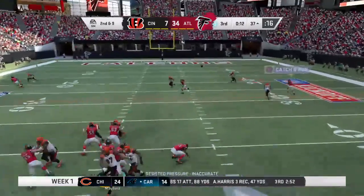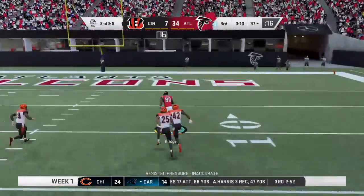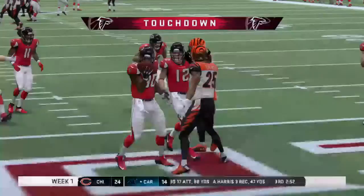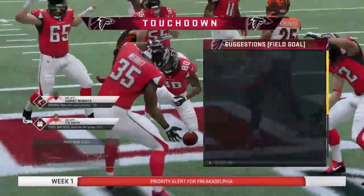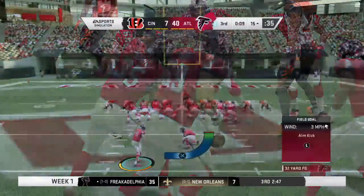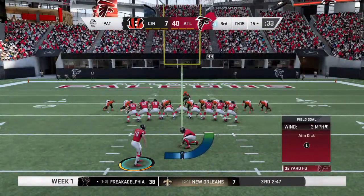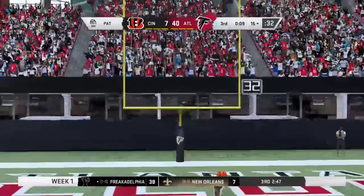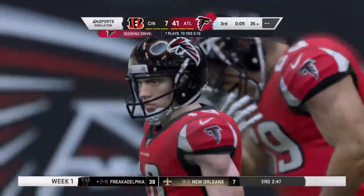On 2nd and 9, Mayfield. Going to throw right, complete, and he is into the end zone for a Falcon touchdown. As his guys are in for 6, as his guys continue to put this one out of reach. Extra point splits the uprights.